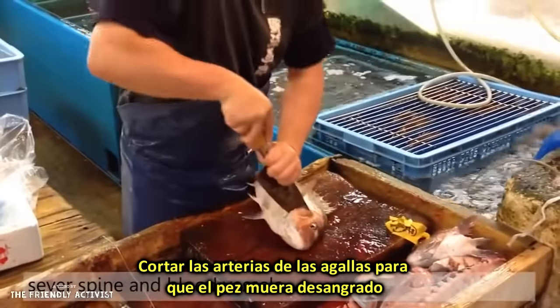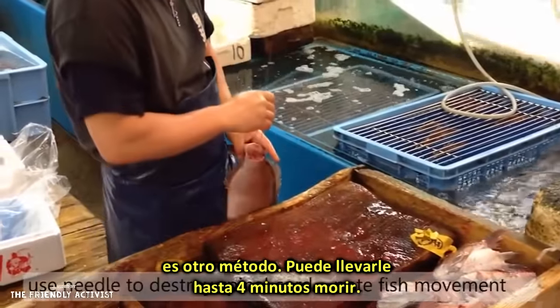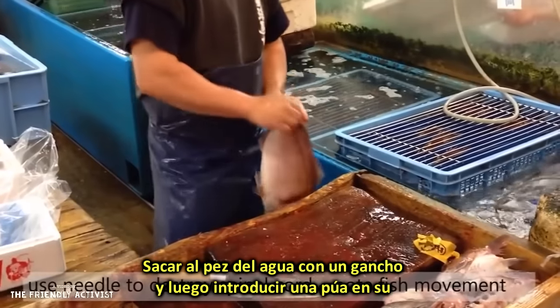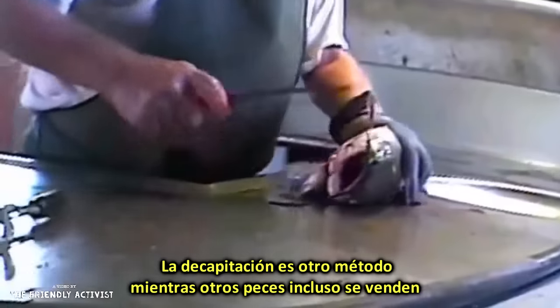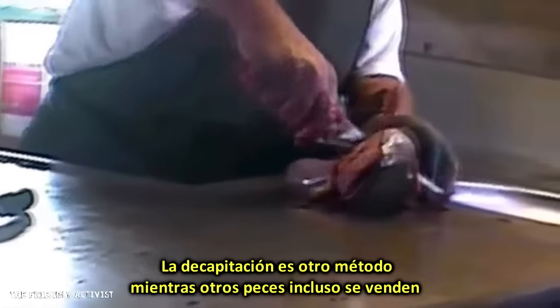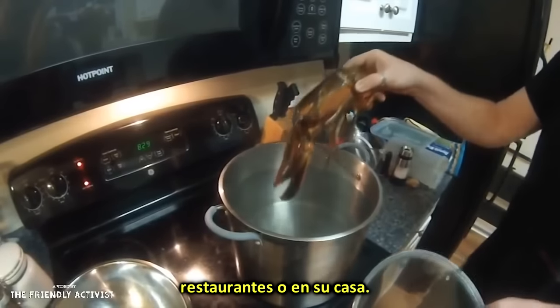Tearing of the gill arches so the fish bleed to death is another method. It can take up to 4 minutes for the fish to die. Hoisting the fish from the water with a hook and then forcing a spike through their brain is often used on tuna. Decapitation is another method, while some fish are even sold alive and killed by the user, such as a restaurant or a consumer.